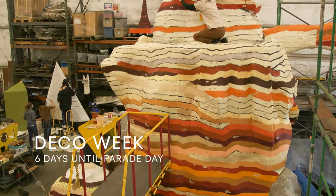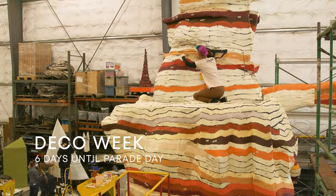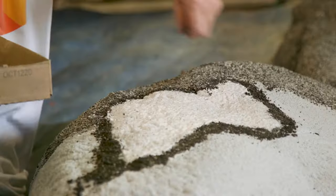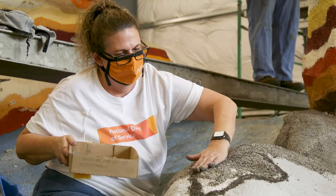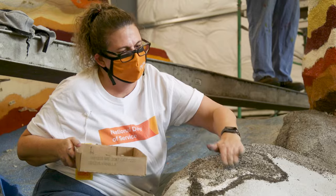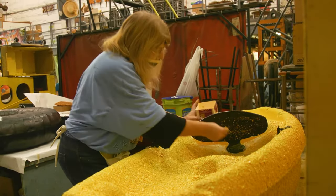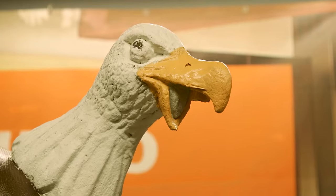If all's going well, the float has been constructed and painted, which means that we start off the first few days with what's called dry materials. This is your beans, your seeds, your dry flowers that will go on there first. As we get closer to parade day, 48, 72 hours before parade, we will start with the hardy, fresh materials.